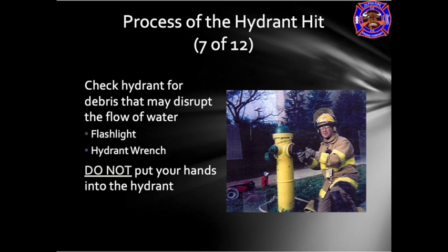The next thing we want to do is now look inside the steamer connection and make sure that there is no obvious obstructions inside. We don't want to reach inside and use our ungloved hand to feel around. This is mainly just a visual inspection of the inside of the hydrant. Again, I referred to this before, as this is one of the reasons why we carry a flashlight as the hydrant firefighter.